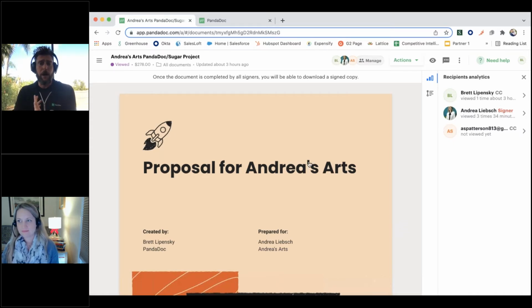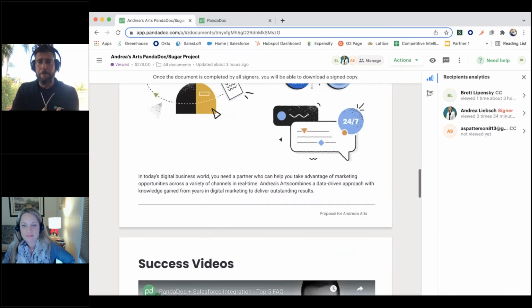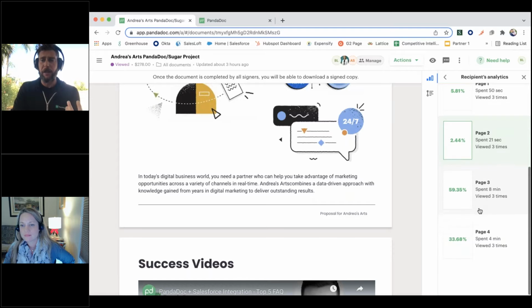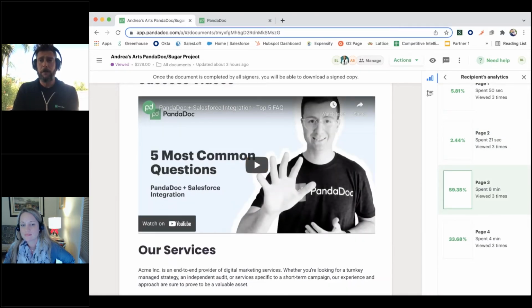So Sonia, you're going to showcase how to build these documents from a template. But here, when I'm looking at a sent document, I have some on-page analytics. They're going to tell me, what is this person doing? So here's my signer, Andrea. Well, I can see which page she's spending the most time on. It looks like right now it's page 3, a success video.